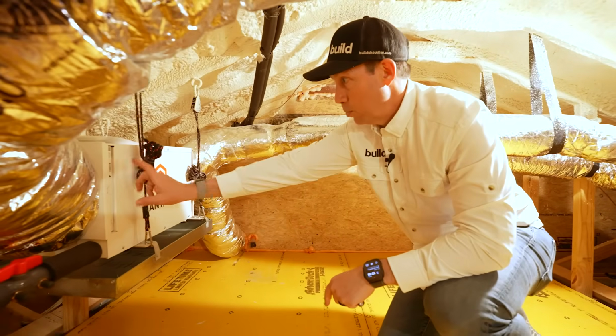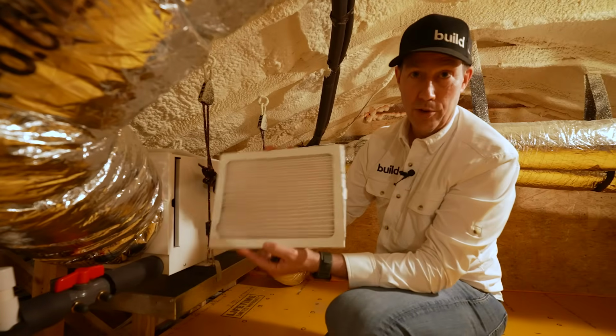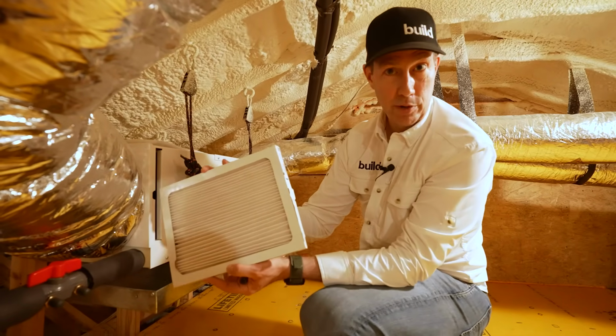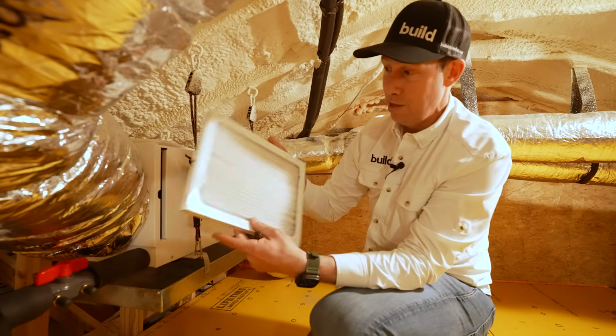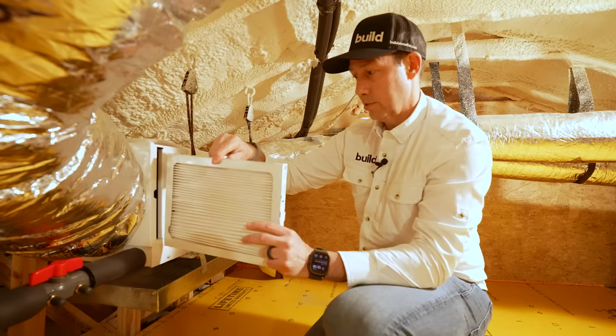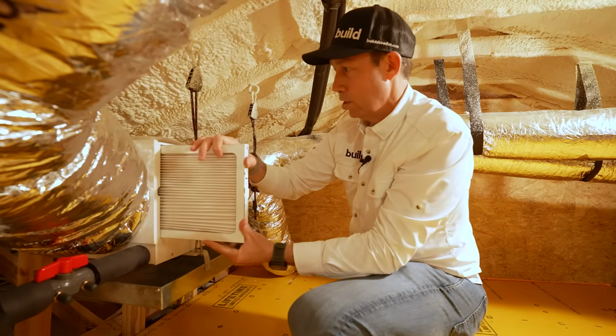And then we also need to put a label on this one, but this one has a real nice filter as well. So this filter will need to get changed out probably at the 3-month range. But again, we're going to double check this probably in the first couple months, every month, just to see. Maybe it'll go longer, maybe not. It really depends on dogs in the house, how many kids we've got, how often they're opening and closing doors, that sort of thing.